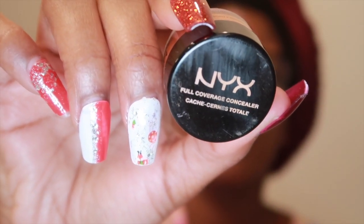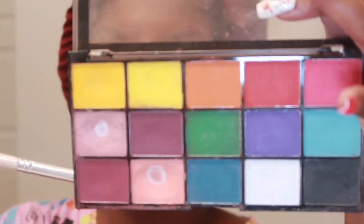This is the NYX corrective concealer. Now I'm not going to be listing everything because this is probably going to be one of the worst get ready with me videos I've ever put on here because it was just done at the very last minute. So I'm going to be using some eyeshadow. I'm going to be going for a cranberry pinkish nude look, if that makes sense. It doesn't. So I told y'all. So I didn't really get a chance to show how I did that eyeshadow look, but it's very simple.